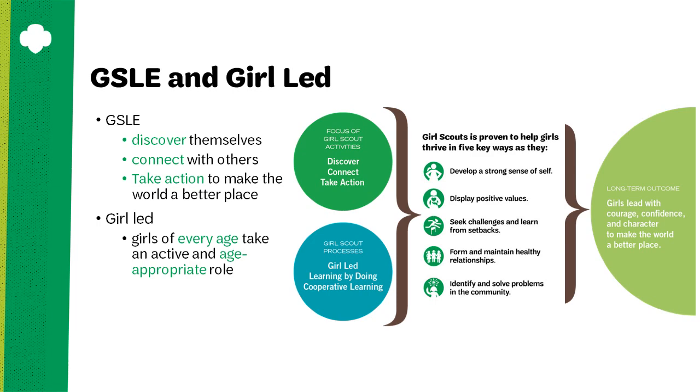So with girl-led, girls of every age and at every level of Girl Scouting are taking an active and age-appropriate role. So while girl-led at the junior level may look different than what it does for daisies, they are equally important parts of the Girl Scout experience.